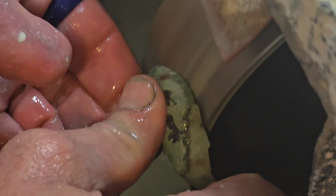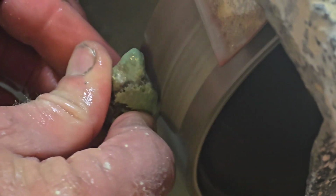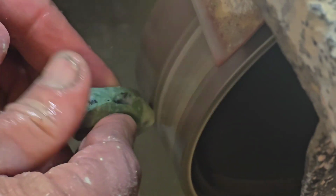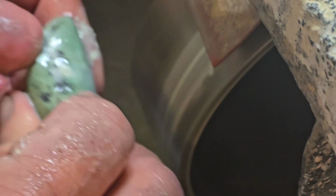That's what this looks like. This is a big old cab right here. Bigger than I normally would cut, but this stuff's hard. It's stabilized hard. When you're hogging it off like this, it's hard to keep it clean enough that you can see it.